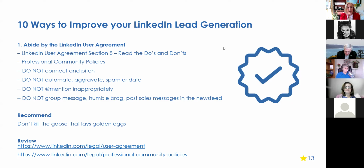Make sure you read section 8 of the LinkedIn user agreement. You can systemize, you cannot automate. So please do not fall for these purchasable programs that suggest that we'll do lead gen for you, or outsource it to somebody else to log into your account and do the lead gen on your behalf, because LinkedIn will be able to detect that they are in another location via their internet protocol address, IP address.